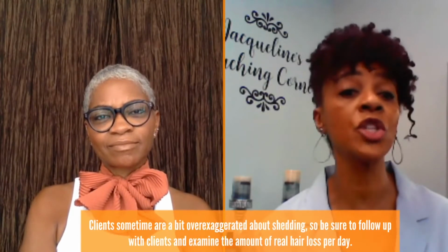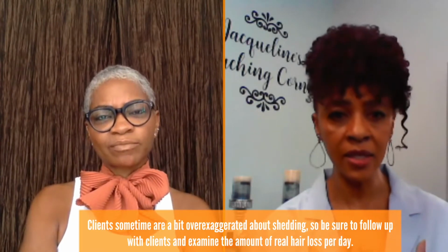Because I want to understand, is this normal shedding and you're noticing it now more than ever, or is this excessive shedding? So when I look at the head of hair, I see the number of hairs per square inch. I get a sense of whether this hair is thick, medium, or naturally thin. Some people just naturally don't have a lot of hairs per square inch, and the texture of the hair may be fine. So I'm going to look at 50 to 100 to 150 strands, which is the normal amount of hair shed per day. And I'm going to examine the baggies when she brings them back to me. That gives me a sense of, is this really more hair than there should be? Or are we just becoming a little hypersensitive to noticing the hair?